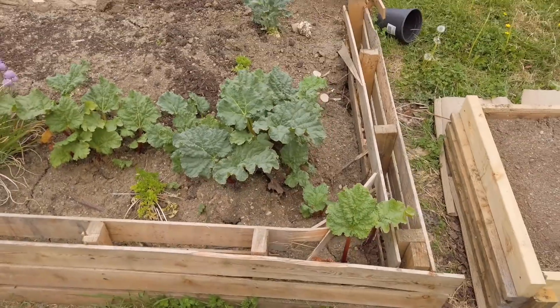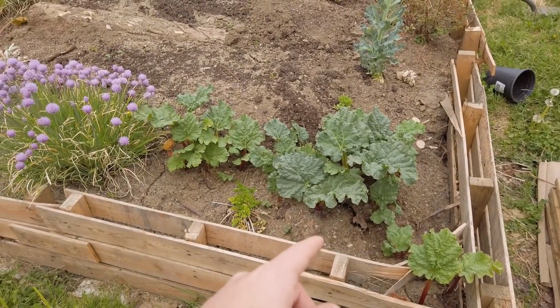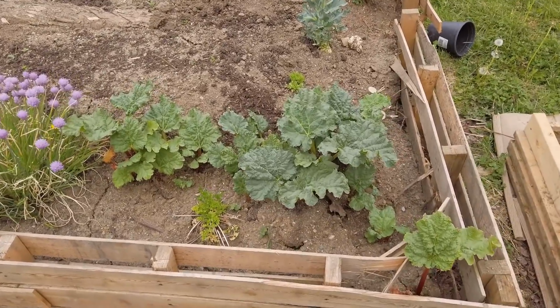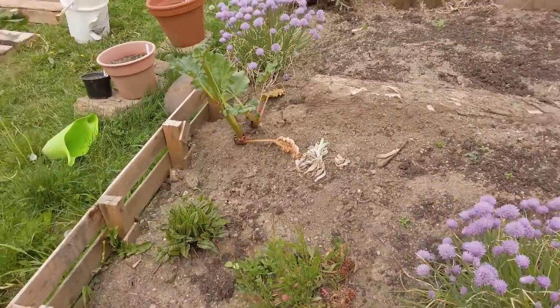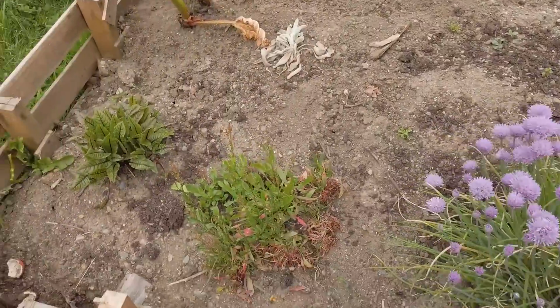My rhubarb. I don't grow a lot of things that are just common, but rhubarb is one thing I do because this is just like one of the healthiest things you can eat. And since I don't eat any animal products, this is the highest source of calcium basically on planet Earth that comes from a plant. And I just noticed my health is significantly better when I eat rhubarb.